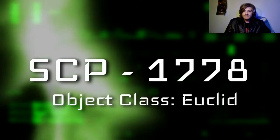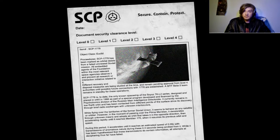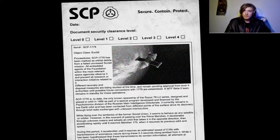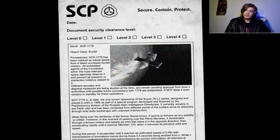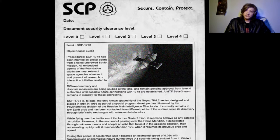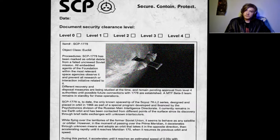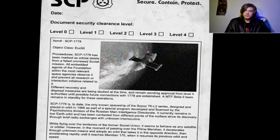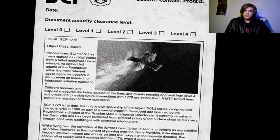SCP-1778, Object Class: Euclid. SCP-1778 is to date the only known spaceship of the Soyuz 7KL2 series. Designed and placed in orbit in 1966 as part of a special program developed and financed by the Psychotronics Division of the Russian Main Intelligence Directorate, it has been contacted from different points of the surface since its discovery through brief radio exchanges with unknown interlocutors.